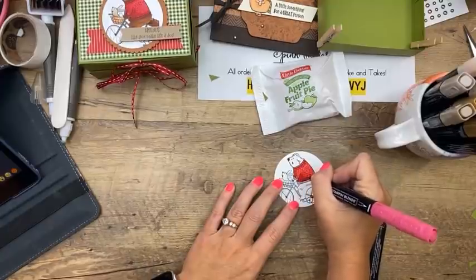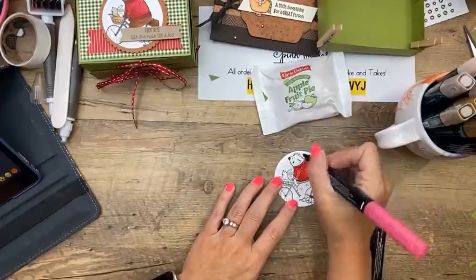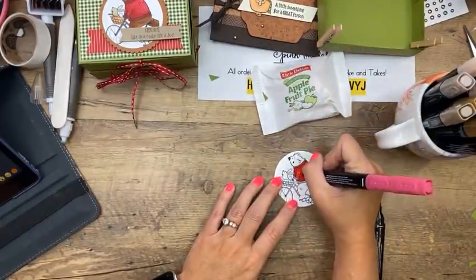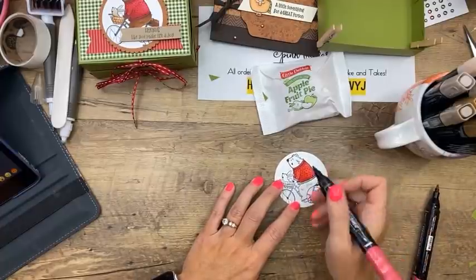And then I'm going to just take my light and kind of blend it. I feel like the light would be shining on his back. You know, the light's coming from his back. So that's where it's going to be the lightest, and his arm. Now I've got to do the trim.